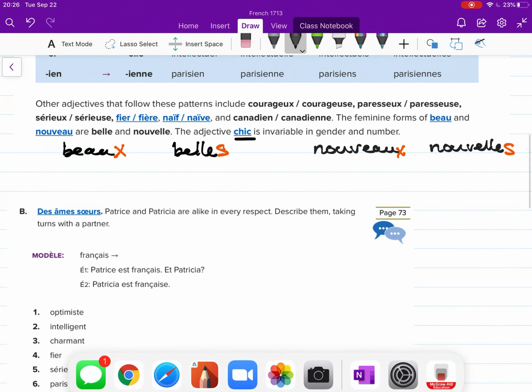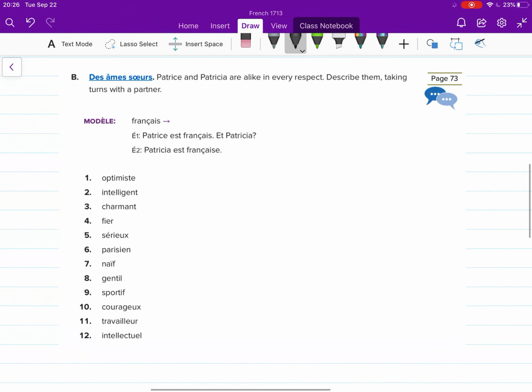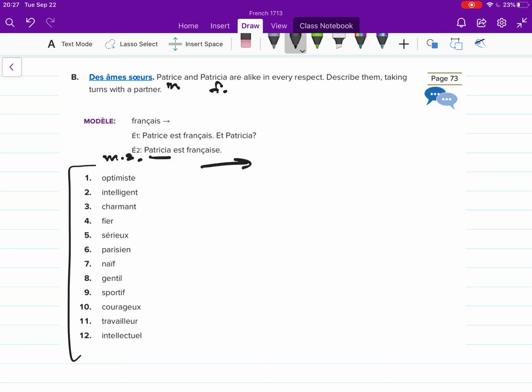All right. So what I'm going to have you guys do is start off with this exercise. Patrice and Patricia are alike in every respect. Describe them taking turns with a partner. Have you do this exercise in class. But Patrice is a male person and Patricia is a female. So you're given a list right here of all masculine singular adjectives. What I'm going to have you do is, in describing Patricia, who's a feminine person, turn them all into feminine and singular. Okay? Following the rules from above.